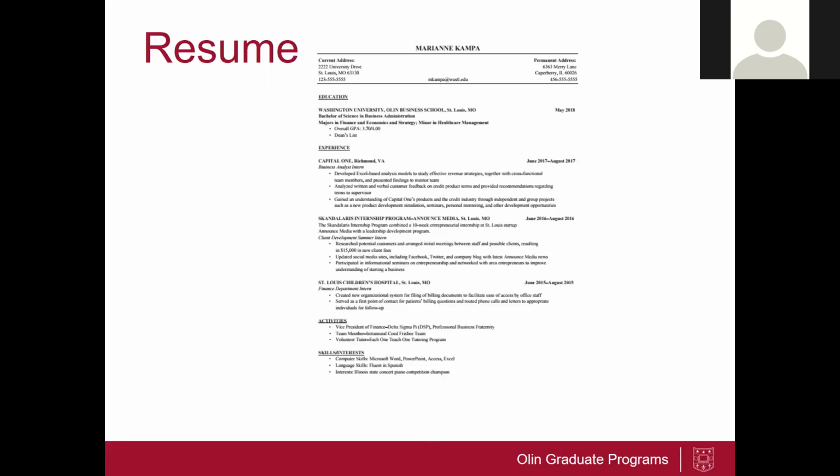And then also it should be action-oriented. There should be action words. There should be concrete results. You should really be able to sell your experiences. Typically, we see the resume include work experience from really undergraduate through present day.